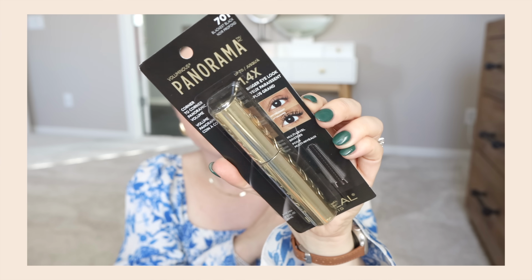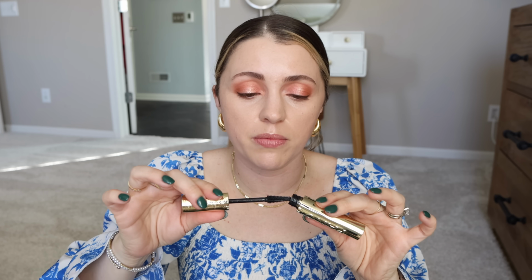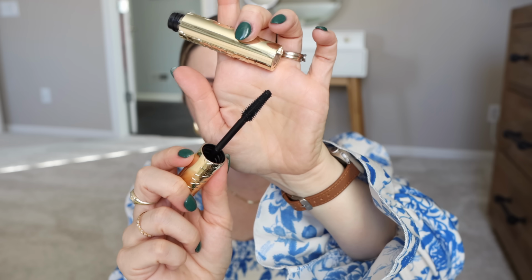Okay, a new mascara to try. I'm excited. This is the L'Oreal Voluminous Panorama Mascara. It says corner to corner panoramic volume, up to 1.4 times bigger eye look. I feel like L'Oreal mascaras I generally tend to like. There have been a few stinkers in the bunch in my opinion, but generally I like their mascaras. So this has definitely a conical shape to it. Looks like silicone, kind of rubbery bristles. Let's just see what happens.